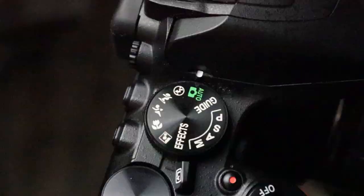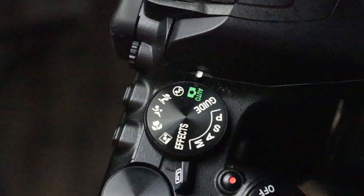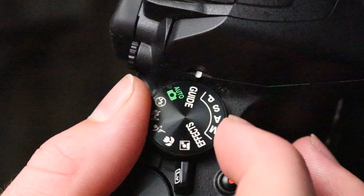Now I want to talk a little bit about camera settings and how they're going to affect the way that your final image looks. I personally shoot with my camera in full manual mode, which is the M on your camera's mode dial. However, this is going to be a lot for beginners to take in. So for a beginner who doesn't fully grasp the concept of the exposure triangle, I would recommend moving your camera's mode dial to the S, which stands for shutter priority mode.